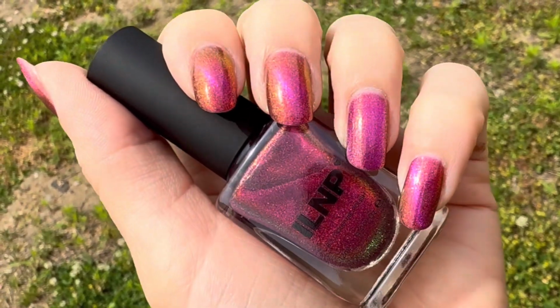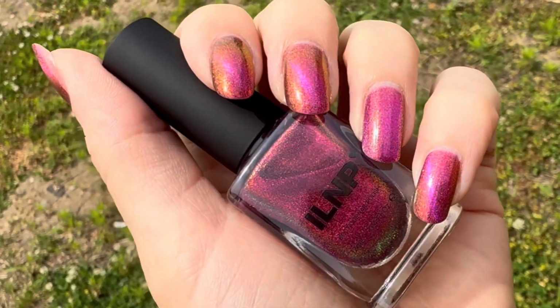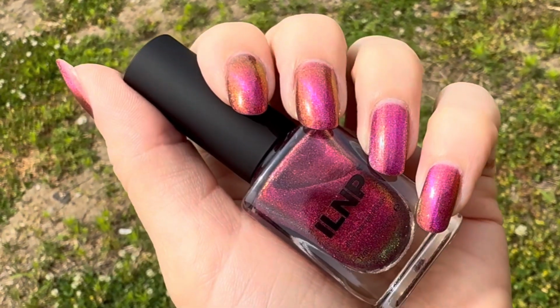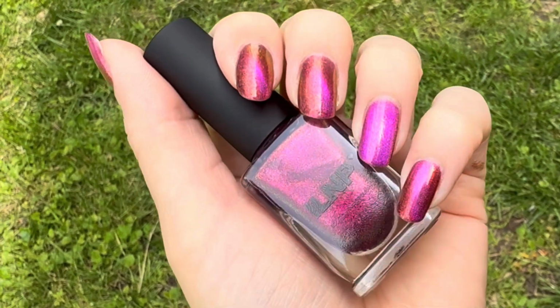Here I'm showing Misfit out in the sun and then out in the shade. Again, I didn't have that much sunlight to work with, but hopefully you can see the difference. And here's Misfit out in the shade. This looks really nice.